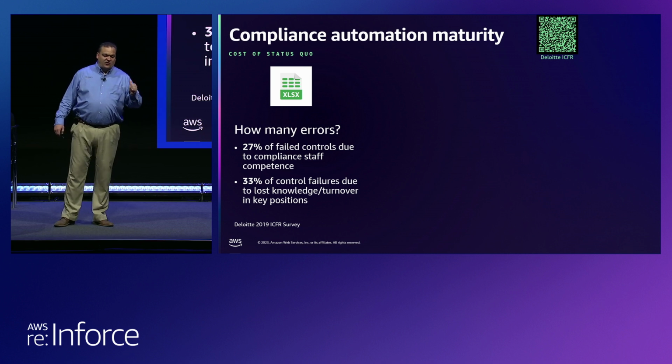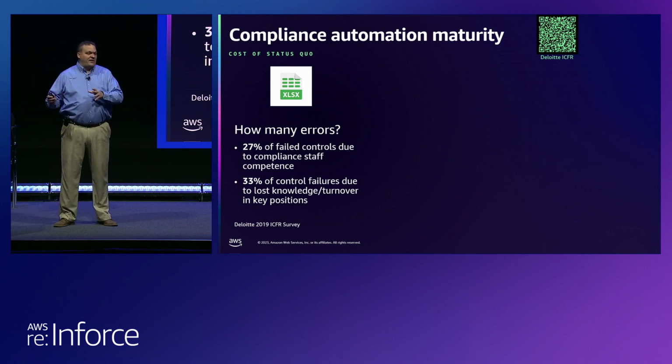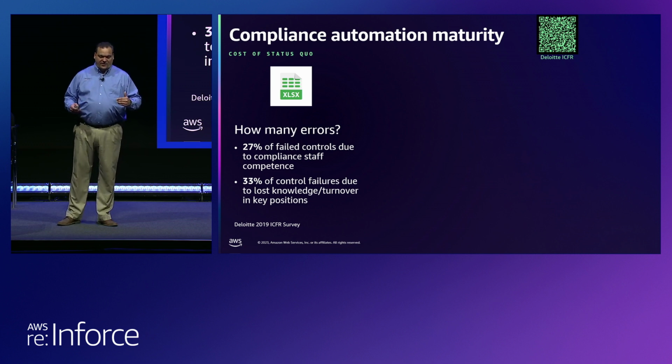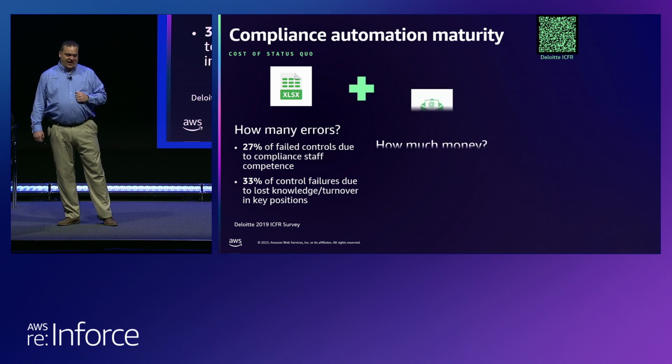33% is due to control failures, often due to measurement, right? This is where you're pushing it out to those attesters. Often the quality of your audit is based on the quality of that person in the field, right? And when you have turnover, you lose some of that knowledge. And this comes from a Deloitte 2019 survey. So first of all, we have errors in our current status quo.